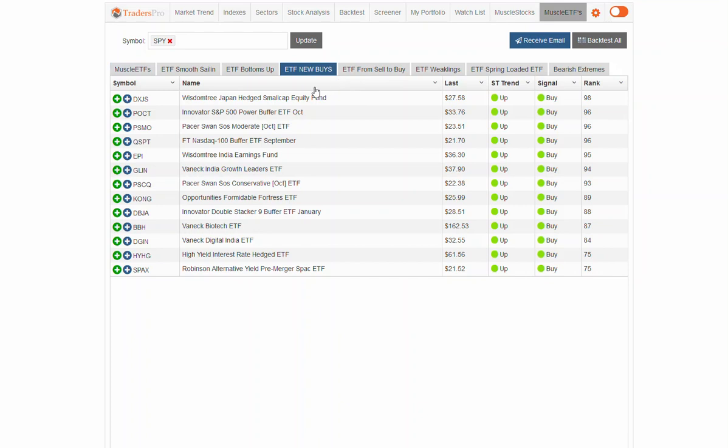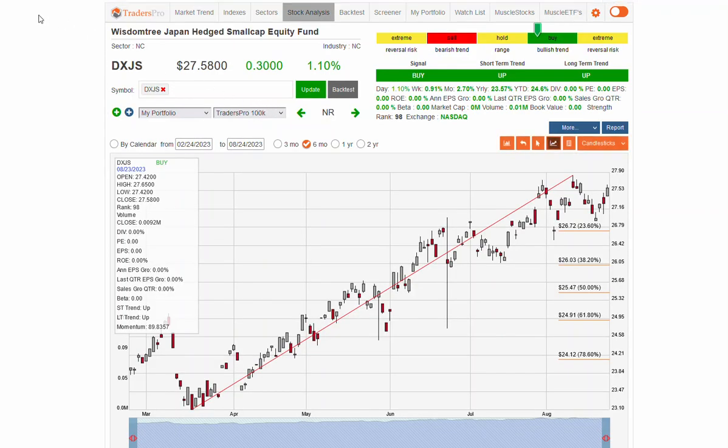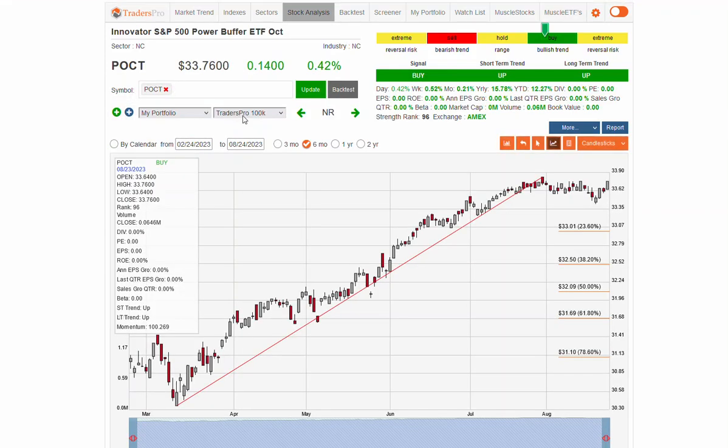If we take a look also, let's jump into the muscle ETFs and see what's kind of leading in the last day or two, if there's anything interesting or at least that stands out to us. As I've mentioned before, sometimes there are so many different kinds of ETFs now that you get all kinds of different scenarios and strategies. WisdomTree Japan Hedged Small Cap Fund, so something like that. Looking for international exposure. Innovator S&P 500 Power Buffer. Have no idea what that is.